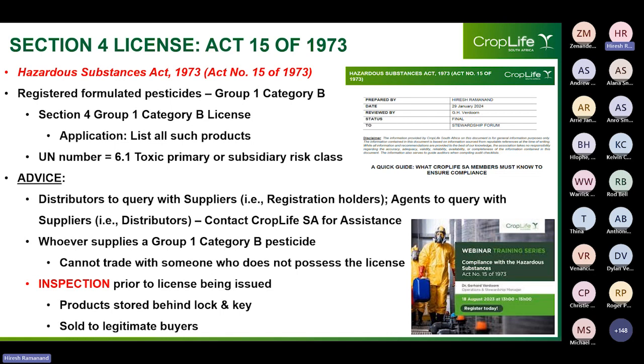Before issuing this license, which must be renewed annually, health inspectors will be sent to inspect the facility where these identified products, as per the license application, are being stored. This is to ensure that such products are being kept behind lock and key and only sold to legitimate buyers in accordance with the labels.